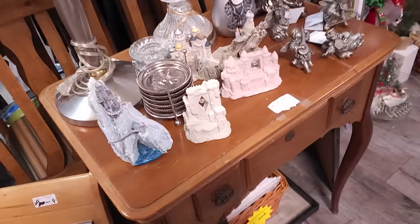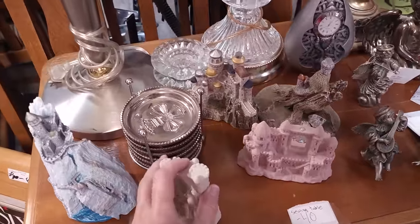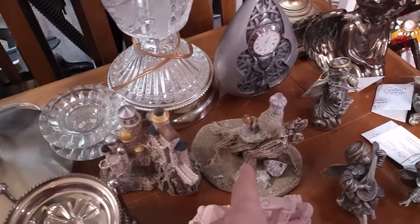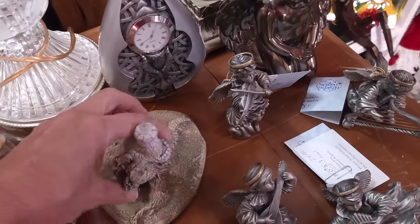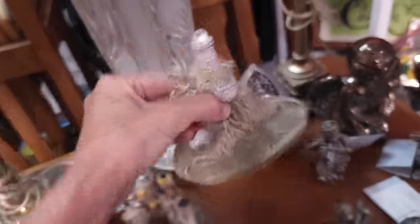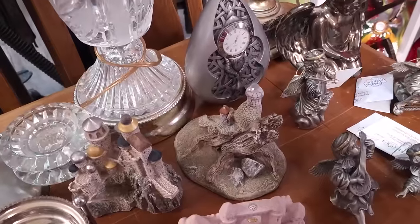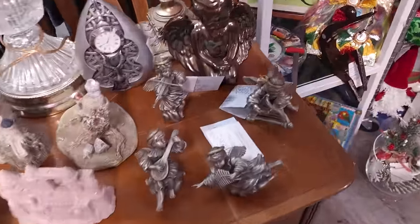Oh, look at the sand castles. Oh my gosh, I had a whole collection of those not too long ago. $8, really good price on that. What is that? What am I looking at? Oh, it's a castle on a hill. I was trying to get some animal out of that. Is that a lizard? Is it a snake? No, it's a castle. That's how my brain works.